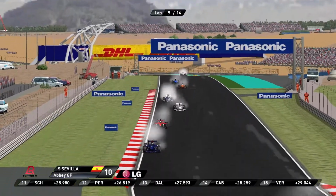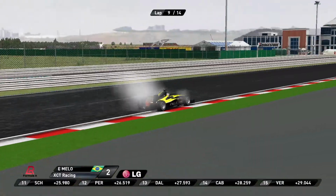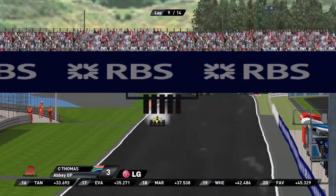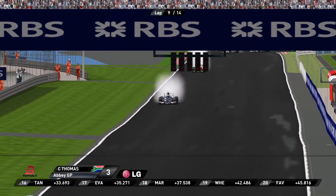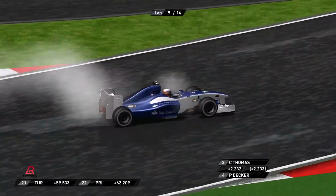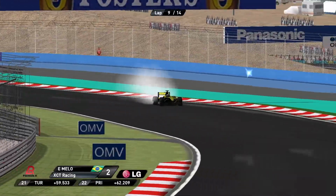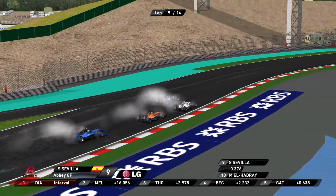Of course, the Abbey Grand Prix driver is up into the top 10 now, and her teammate Chloe Thomas is still running third. So this has turned out to be a very good day at the office for Abbey Grand Prix, despite one of their drivers at this point. Of course, Chloe Thomas had the opportunity to try and take the victory. It's not over yet, so we won't rule her out. But at this point, it does look like Diaz's race. It looks like Melo's going to come home behind him in second. But like I said, there's still a long way to go here.